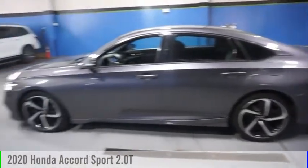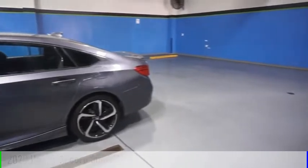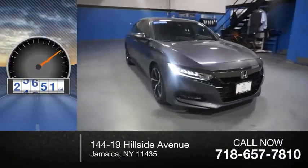We are pleased to show you the 2020 Accord. This vehicle is powered by a front-wheel drive, 4-cylinder, 2.0-liter engine. This vehicle has less than 30,000 miles.